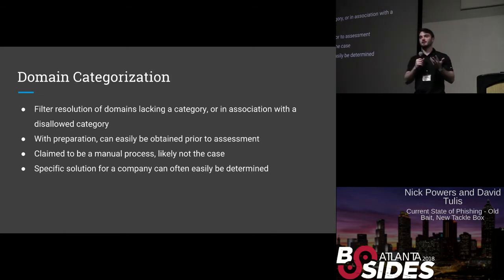So it's like a whitelist, blacklist type thing. If a domain has been visited and has a reputation of being for news, then it's categorized as business or news. And if you want to allow your users to visit business websites, then you can let them do that through domain categorization and filter out potentially unwanted domains. But the next thing I want to note is that with preparation, categorization for your phishing domain can easily be obtained prior to the assessment.